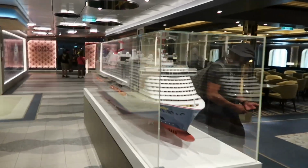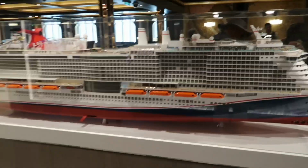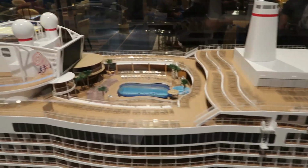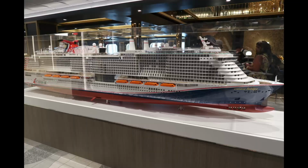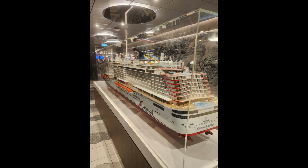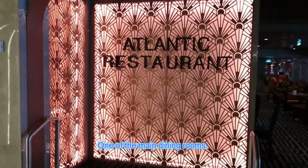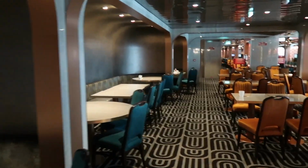Here is the ship. Look at that, it's huge. That's pretty cool. Look at that. You can see what's going on. That's pretty cool. Okay. Yeah. Here's the Atlantic restaurant. Okay, here's the Atlantic restaurant.